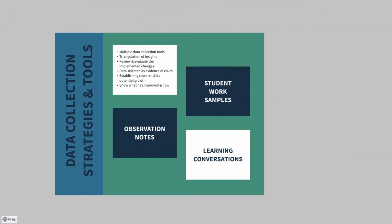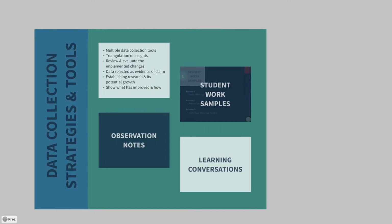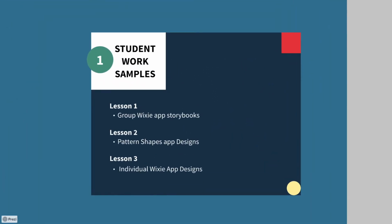I will be using a combination of student work samples, records of observations, and learning conversations as data collection tools to review and evaluate the implemented changes and how this has led to improvement or lack thereof. Student work samples will be collected at the end of each lesson. For the first and third lesson, students will be assigned tasks through the Wixie iPad application, in which they will upload their storybooks and individual designs.